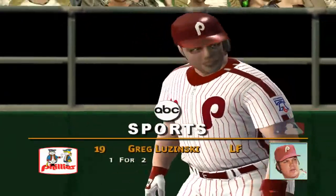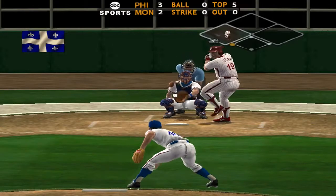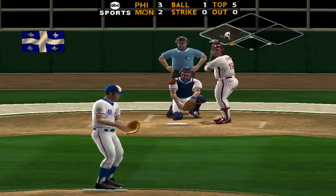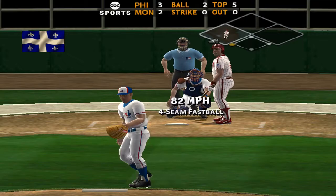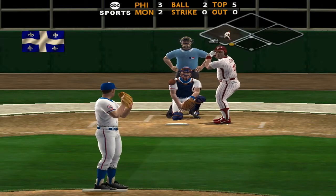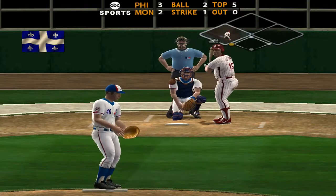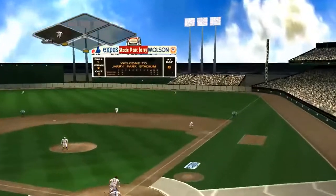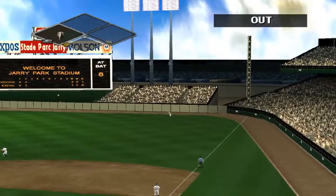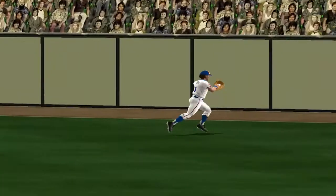Now coming up, Greg Luzinski. One on, nobody out. Takes low. The runner will score on just about any fly ball. Won't swing. There, in plenty of time. He makes a fine catch there. The run scores. That was deep enough, so they scored it a sac fly.